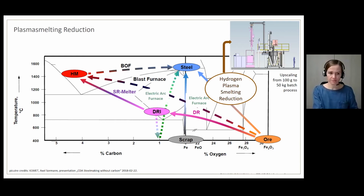at some point. So this process may be more energy efficient because you can produce steel in just one step, so you would omit some heat losses. However, it's at an early stage, so they planned an upscale from 100 gram to 50 kilogram batch process. So it should be followed how it evolves, and if it's a good opportunity to reduce CO2 emissions in the steel industry, it should be taken up, definitely.